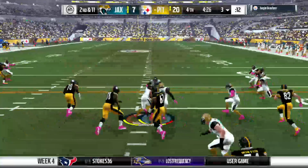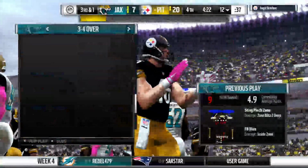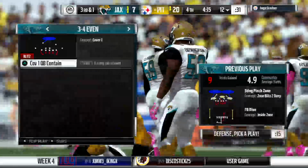On the give, this is their fullback. And space opened up a bit. He's able to take this up past the 10. 9 yards on the pickup there as they'll be left with 3rd and 1. And that looked like some pretty easy yardage there right up the gut.